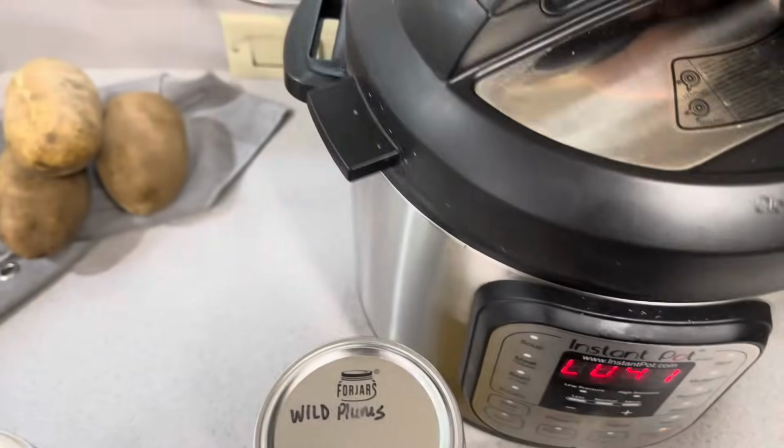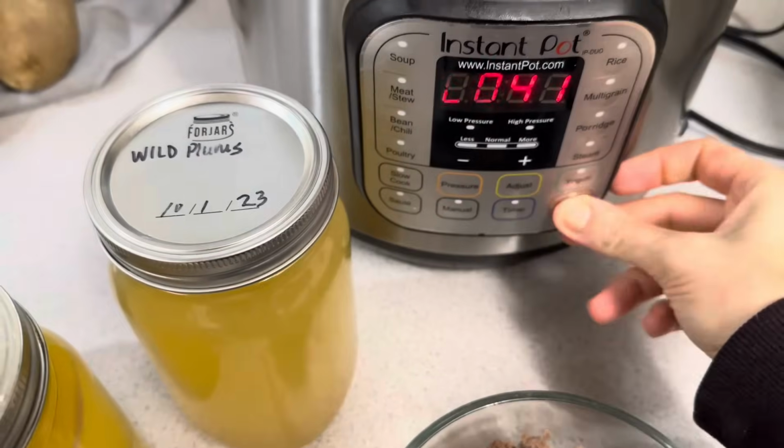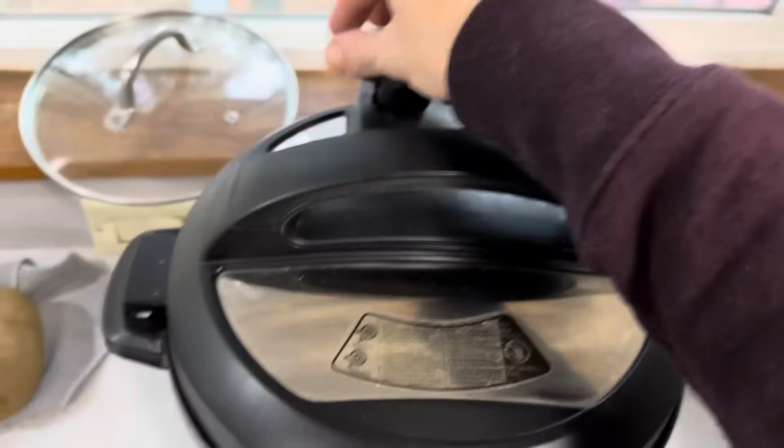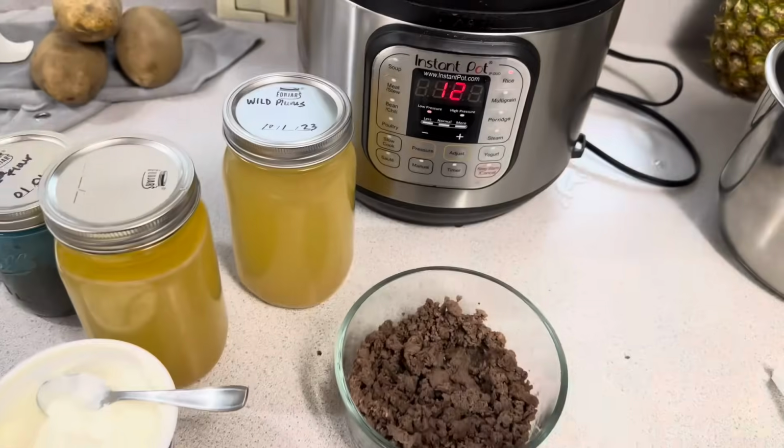Put the lid on here, let this get cooked up. This Instant Pot's been going non-stop this week. So just hit the rice function, make sure it's sealed, and we'll have some rice in just a little bit.